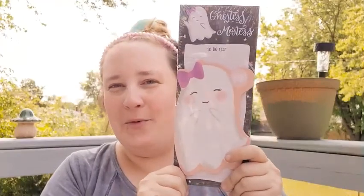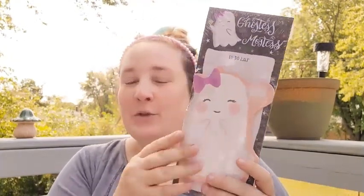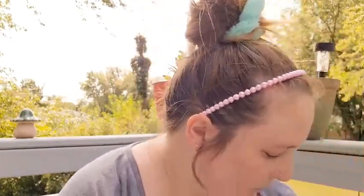And I also found these cute little ghosty notepads. Comes with a pack of two and it says, ghostest with the mostest. Thought that was so cute. And this was only $3.99. So that's a good deal for that.